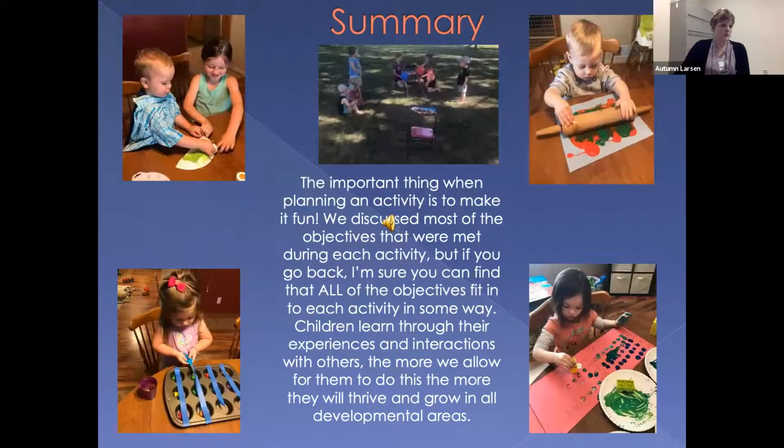In closing this presentation, I just want to say that the most important thing when planning an activity for children of any age is to make sure that the activity is fun. We discussed most of the objectives that were met during each activity, but if you go back to each of the activities, I'm sure you can find that all of the objectives will fit into each activity in some shape or form. Children learn through their experiences and interactions with others. The more we allow them to do this, the more they will thrive and grow in all developmental areas.